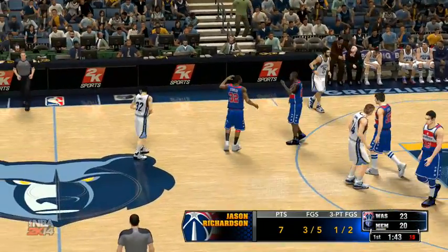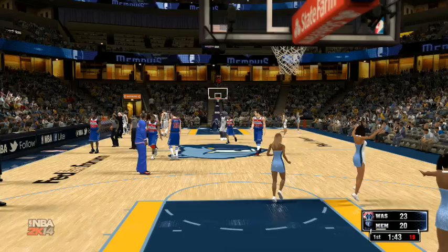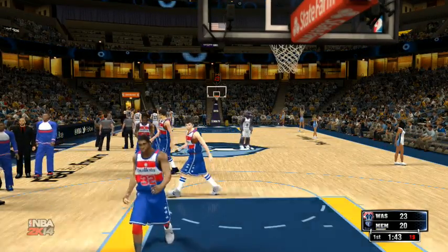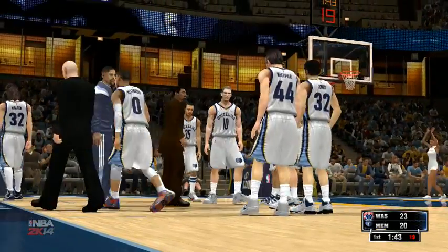Now a timeout called by Memphis. Yeah, guys, I think he feels like he can make a few improvements during this timeout, just kind of make a couple of adjustments, get his club back on track. You know, coaches are always tweaking and tinkering with things mid-game. Actually, sometimes they overdo it.